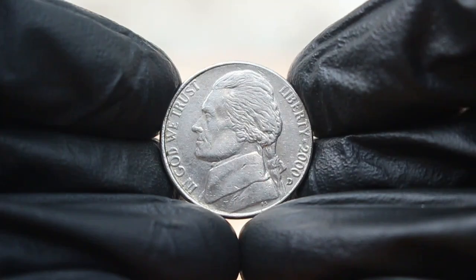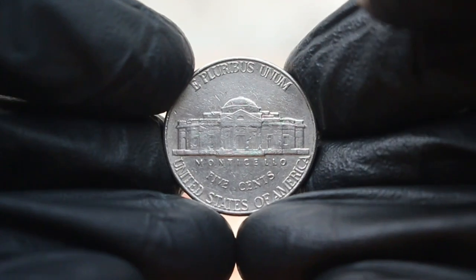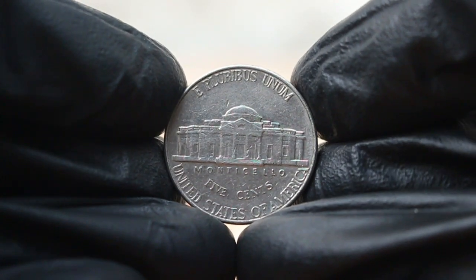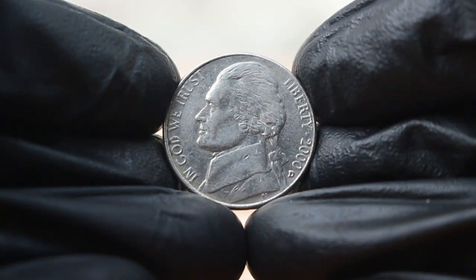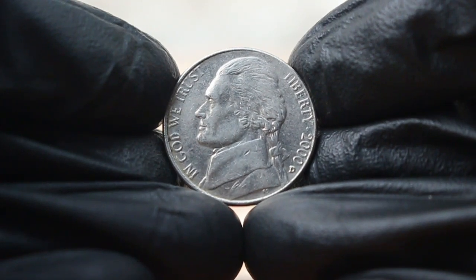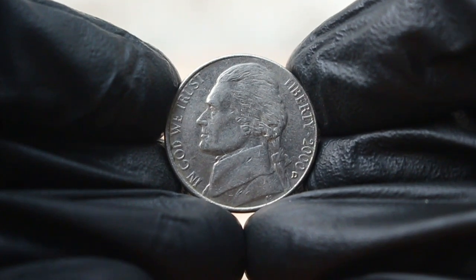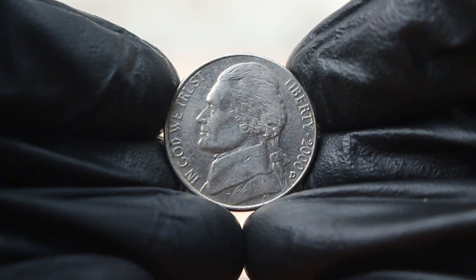Let's zoom in on the 2000 Jefferson nickel. What does the D stand for? It indicates that this coin was minted in Denver, Colorado. Each U.S. mint location has its own letter marking: D for Denver, P for Philadelphia, S for San Francisco, and W for West Point, though West Point only produces special coins.